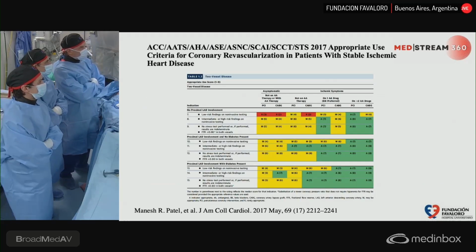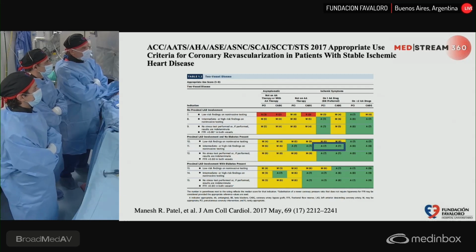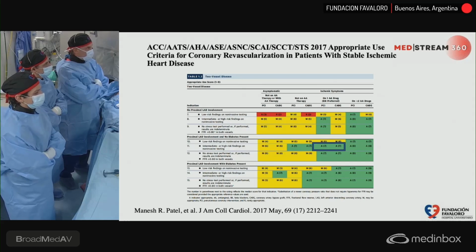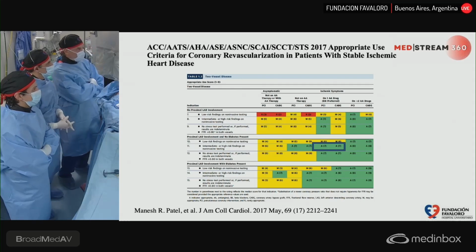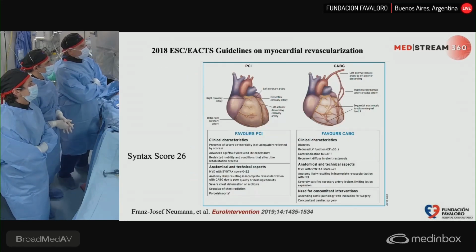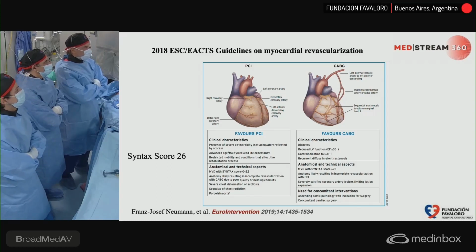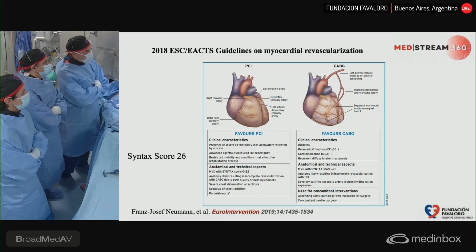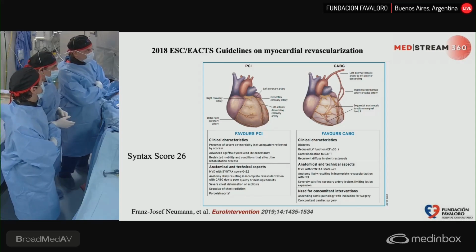Next. So once again, the indication, in our opinion, considering the proximal stenosis of the LAD, two-vessel disease in a symptomatic patient, the indication of PCI, or actually the revascularization, is appropriate in this patient, although it's chronic coronary artery disease, unstable. Next. According to the indication of also the European guidelines, there are some factors that favor PCI and others that favor CABG. Probably the SYNTAX score for this patient and also a young patient without other contraindications would favor surgical revascularization.